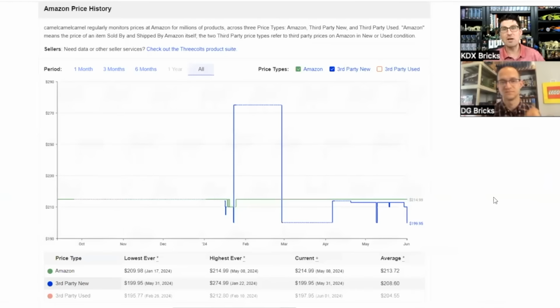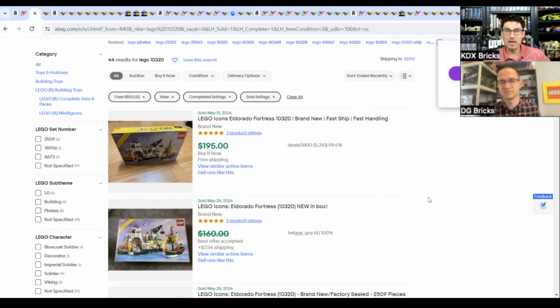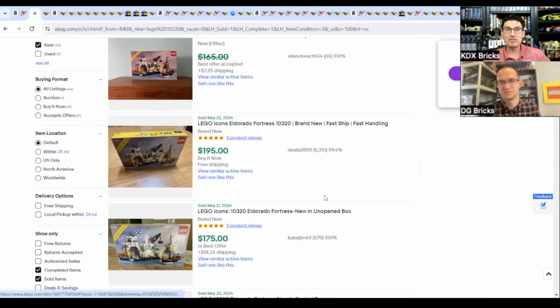Now let's go look at the Camel 3X chart. It hasn't been out of stock on Amazon, so we're not going to see a lot of third-party sales action, but the little bit we have seen, yeah, it's gone up to 270, but that's a brief period of time. Now it's basically at or just below the Amazon retail price. And then lastly, if we go to eBay, 200 shipped. This is 195 shipped. So you're a good bit below MSRP.